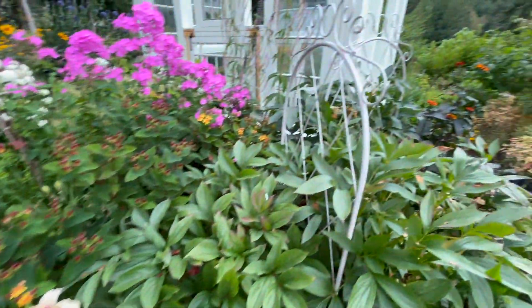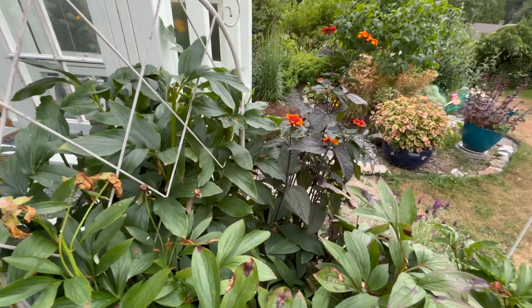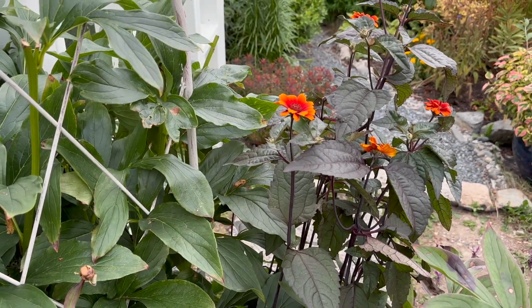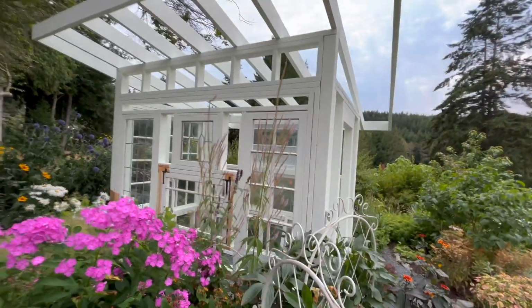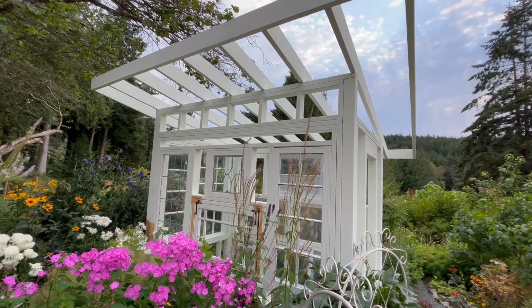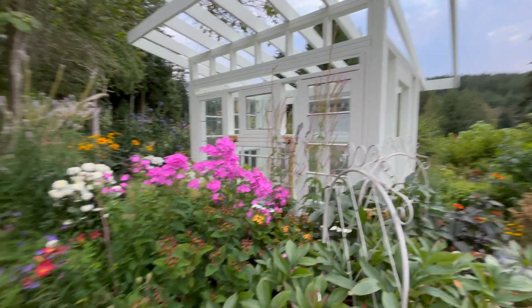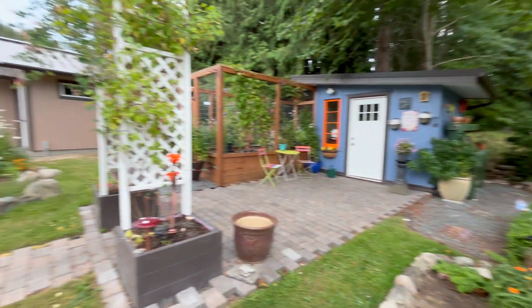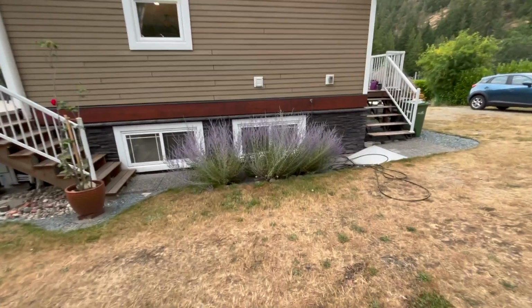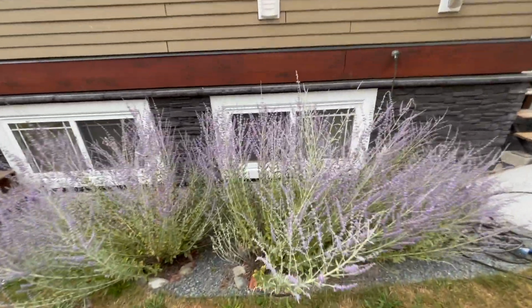And then this little darker one over here is the bleeding hearts. And my glass house. Progress on that is good. We're going to be putting the roof on soon. And I've done some window restoration and some siliconing. Let's go see, if I spin this way nice and slowly, if there's any bee activity on the Russian sage. They should still be out. The grass is going brown. It is summer, so that's what happens.